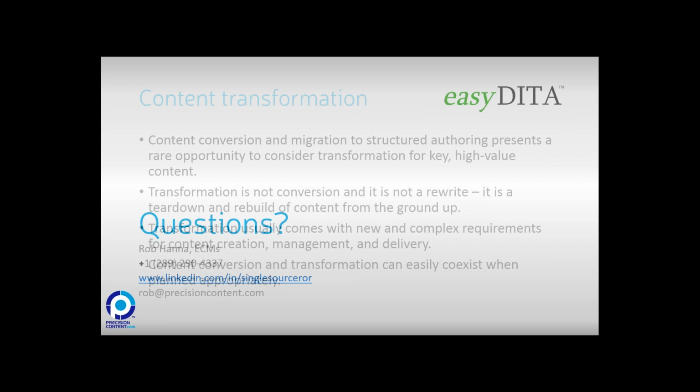Hey, that was pretty thorough. Thanks, Rob. We've got another question that's come in. What are the different output formats that we can expect to see when we're creating this kind of information?